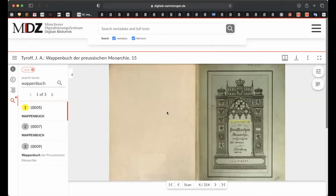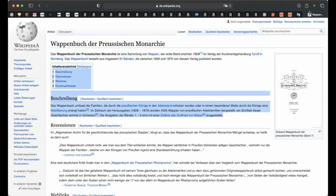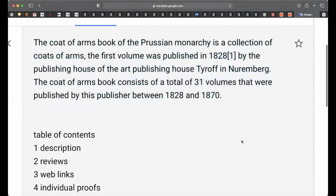All right, real quick, we're going to go into this coat of arms book. It is the weapon book or coat of arms book of the Prussian Monarchy. All right, what does that mean? So I got this information right here from Wiki. We went to the translation. It says here, the coat of arms book of the Prussian Monarchy is a collection of coats of arms.